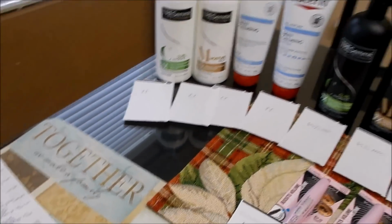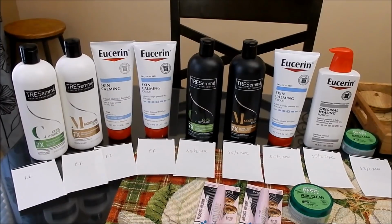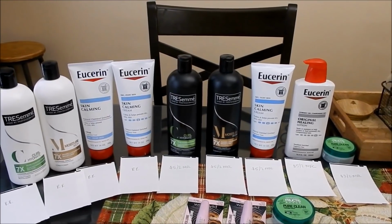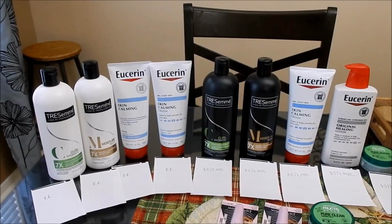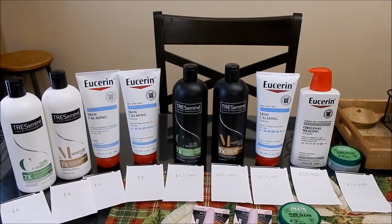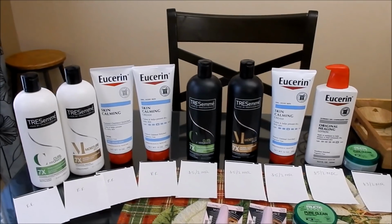So the Eucerin was on a spend deal this week: spend 15, and you get 8,000 in points back. I spent a total of $30, but actually $39 on Eucerin, so I got back a total of 16,000 in points for that. Then we also had the in-ad boosters: spend 25, get 5; spend 40, get 10, and so on. So all of that played a part in this as well.